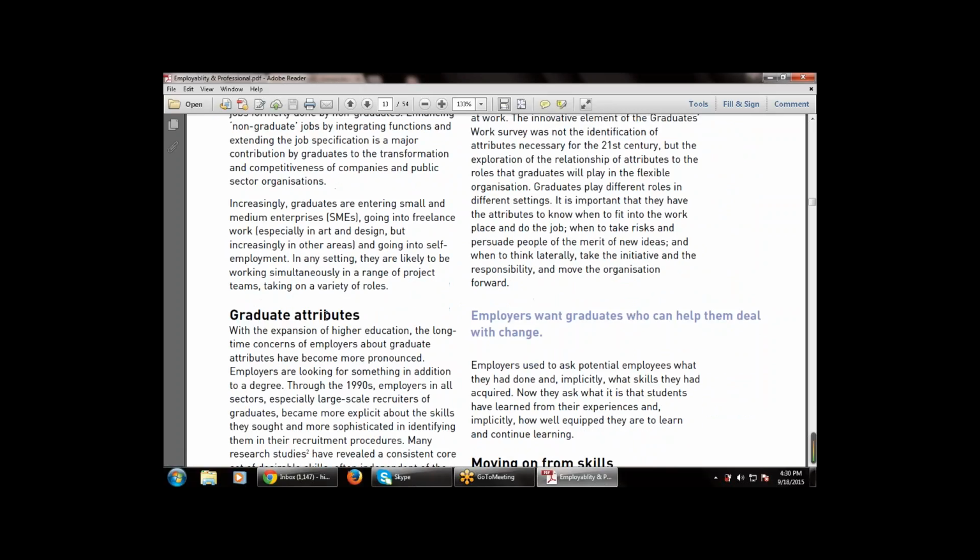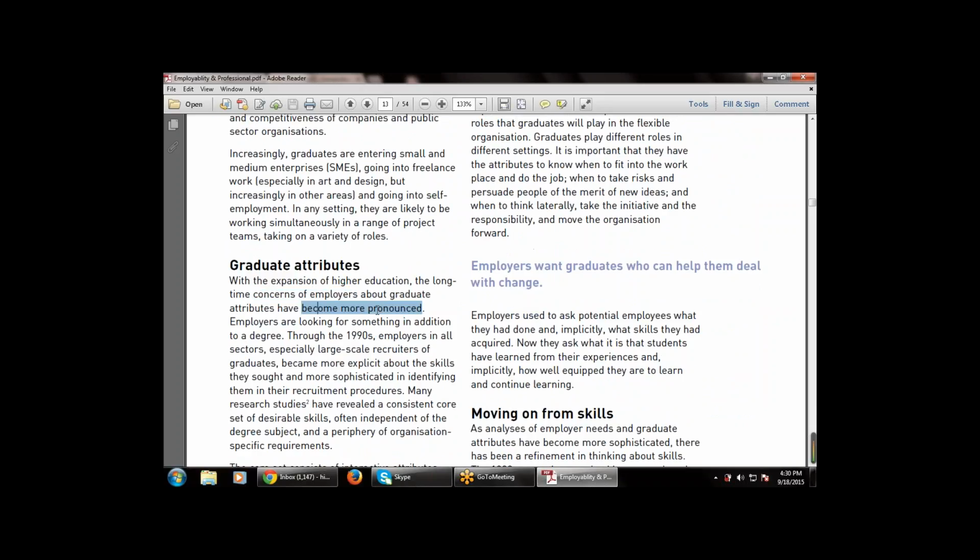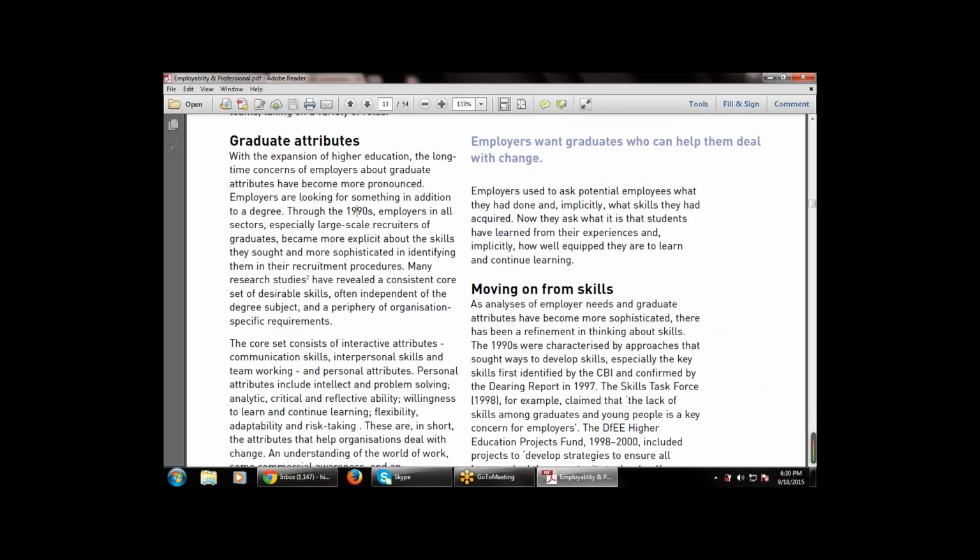Next is graduate attributes. With the expansion of higher education, the long-time concern of employers about graduate attributes has become more pronounced. The core set consists of attributes like communication skills, interpersonal skills, team working and personal attributes. The personal attributes include interaction and problem solving.